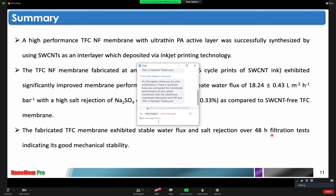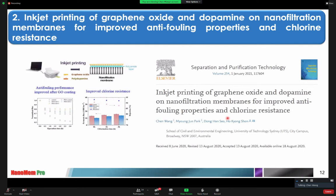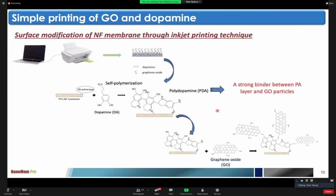Then let's have a look at our second study. In this study, we use inkjet printing for the commercial membrane surface modification. Here is the graphical abstract of this study.